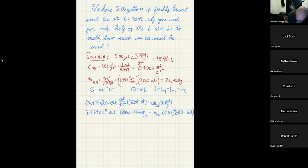And now I'm going to put a line here so we don't confuse what happened. Actually, I put the mark in the wrong spot. Let's do this. Like that. Okay. So now I can see that M ice is just going to be 7.354 times 10 to the 5th calories divided by 47.5 calories. And this was actually calories per gram. Sorry about that unit there. So you see the calories cancel out and gives you actually just grams left up on top.